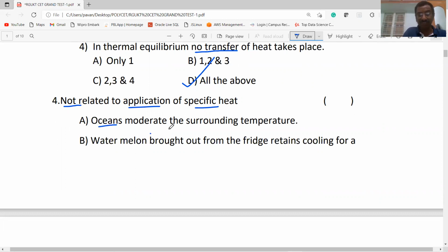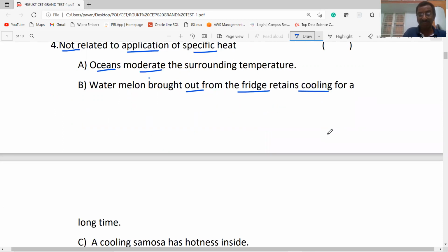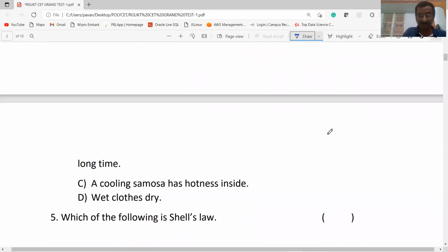Oceans moderate the surrounding temperature, correct. We know that oceans behave like heat storehouses, so they moderate the surrounding temperature. A watermelon brought out from the refrigerator retains its coolness for a long time, it is also correct. Watermelon has high water content, and water has higher specific heat. So after taking it out of the fridge, it stays cool longer than other fruits, because of the high percentage of water, which has high specific heat.